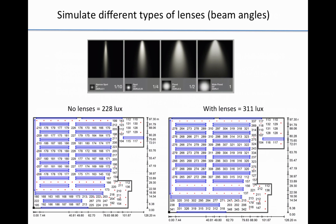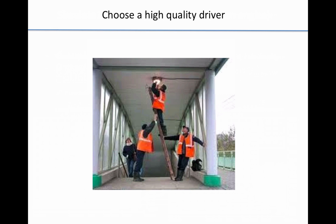And remember, there is no cost involved in adding lenses to our light fittings. So basically, you'll be getting 30% more light to the floor without any additional cost. This really proves how important beam angles, lenses, and Dialuxes are. You want to optimize this point. This is free money that you're giving away if you don't do this exercise. Does that make sense?